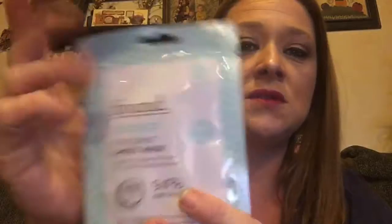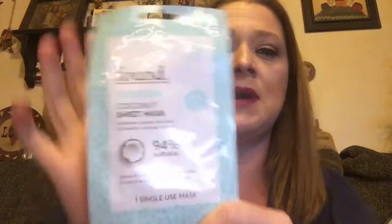Okay, so the first thing is a mask. It is a coconut sheet mask, and it is 94% natural. It also says ancient ritual used for centuries in Southeast Asia. Coconut is known for its multi-purpose use. Now I have got a few of the Fount masks in my Walmart Beauty boxes that we get once a quarter, so I have tried them.